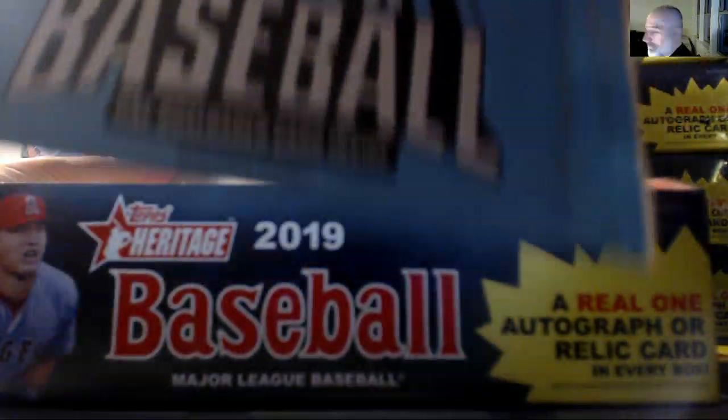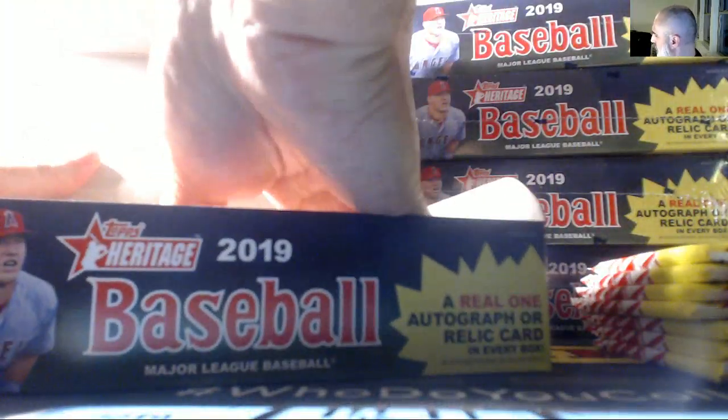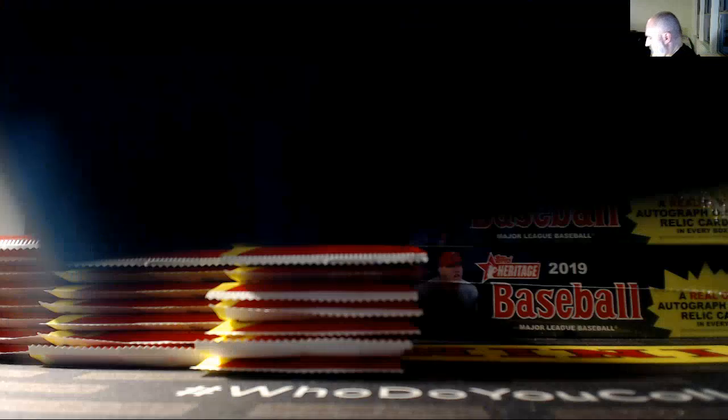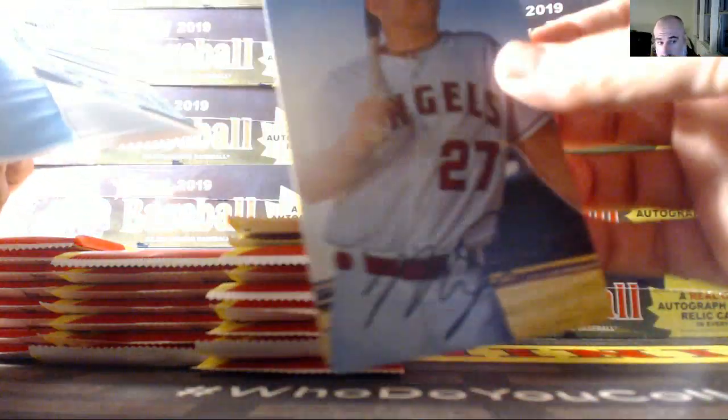Oh, we got a super baseball on this one. Those will ship. Any box topper will ship. The Topps Hall of Fame ones, if we hit that, will be random. Good one for the Angels. It's Mike Trout. You can see that.